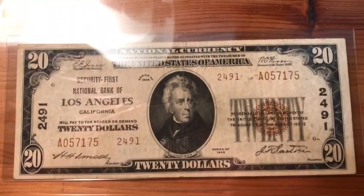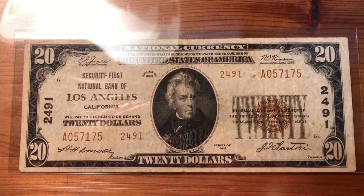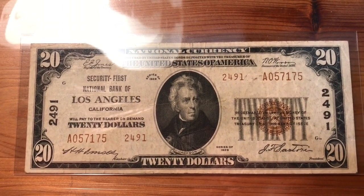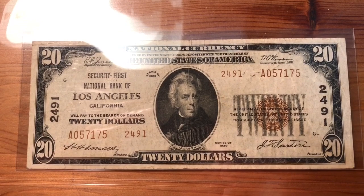Then we're gonna move over to show you my only national currency I have. There's some straight cults out there of national currency collectors, especially small size and large size for that matter. But there's a whole slew of different ways to actually collect them within the region that you live in. I mean, you name it, you can collect them that way.